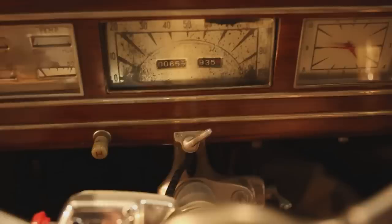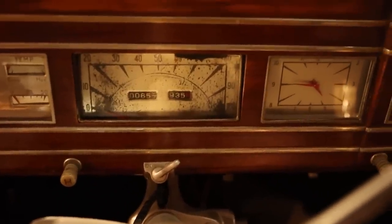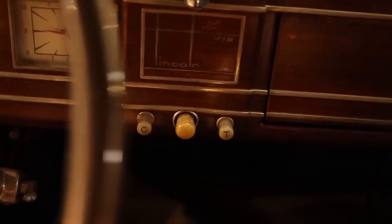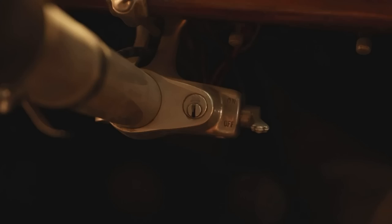I apologize, I'm usually able to find a map of what all the button switches and knobs do, but for whatever reason, I couldn't find a downloadable owner's manual for this car. Clock, ashtray, wipers, choke, lighter, throttle control, key, which has a locking key cylinder which locks the steering wheel, making it harder for somebody to steal the car.